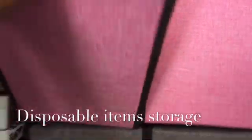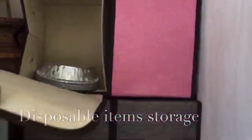Just above the boxes, I have some additional storage for disposable containers.